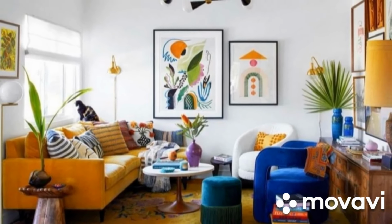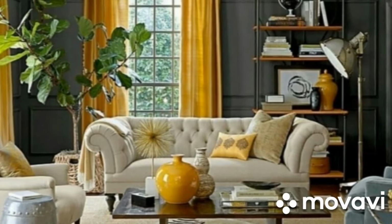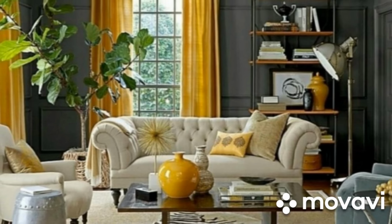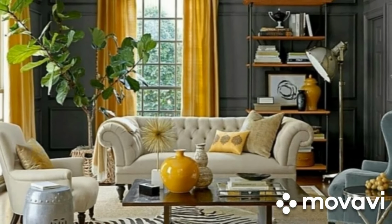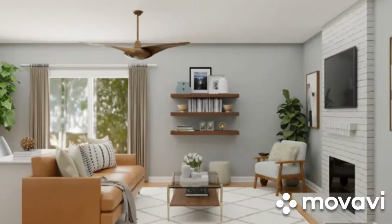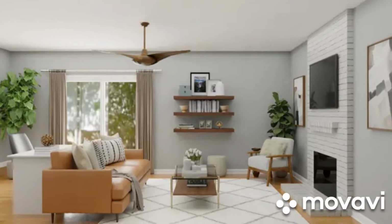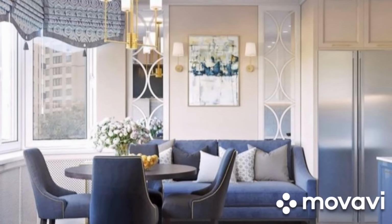Three, optical illusions with patterns. Did you know patterns can work wonders in a small living room? Opt for small-scale patterns on your throw pillows, rugs, or even curtains. Vertical stripes, in particular, draw the eye upwards, adding height and making the room feel more spacious.